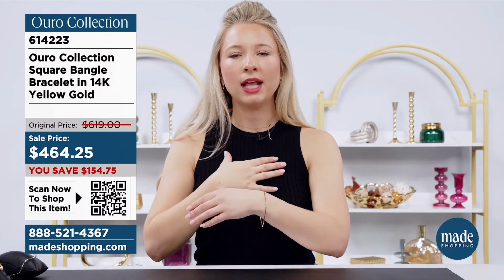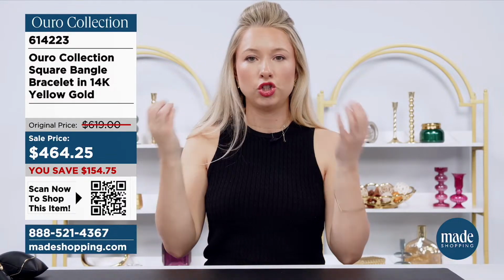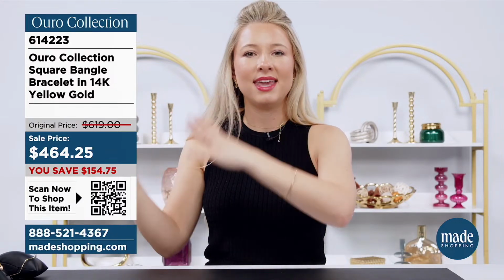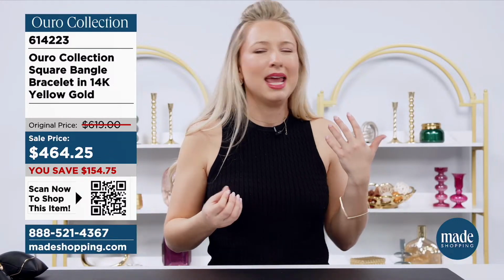When I look at styling pieces, when I look at wearing stuff on a day-to-day basis, my first instinct is to choose my bracelets first. That's what I go to. I go bracelets first, and then I go to my rings, and then my earrings, and then my necklaces. I don't know why I do that. I don't know if it's a habit of mine.